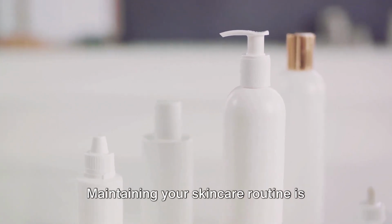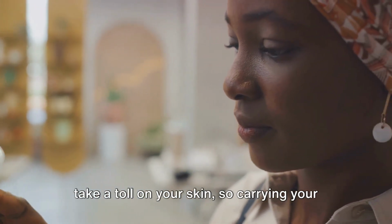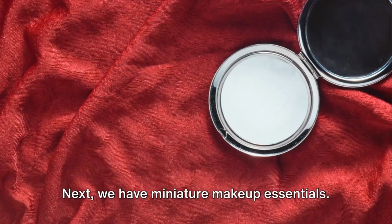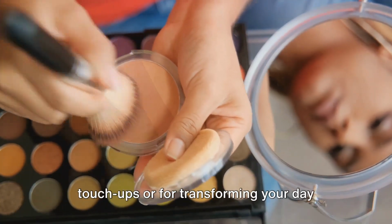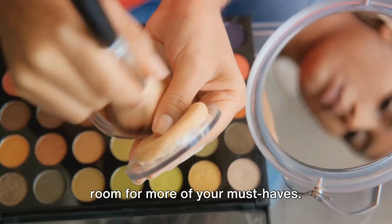Maintaining your skincare routine is crucial, even when you're jet-setting across continents. The change in climate and air quality can take a toll on your skin, so carrying your trusted skincare products in travel-friendly sizes can be a skin saver. Next, we have miniature makeup essentials. These are perfect for those quick touch-ups or for transforming your day look into a sultry night one. Plus, they take up minimal space, leaving room for more of your must-haves.